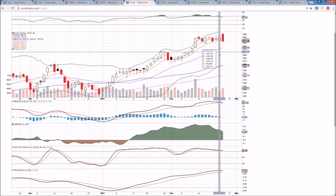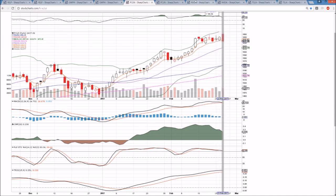There are no red flags here, but the daily time frame looking a little toppy after that gap and trap. Lots of selling going on, and due to the strong correlation to the S&P 500, if we see that consolidation we know is coming soon, then PCLN will be one of the first names I look to for pullback.